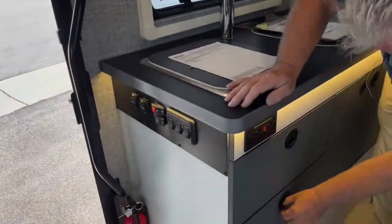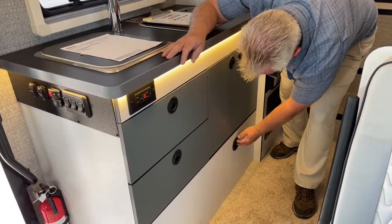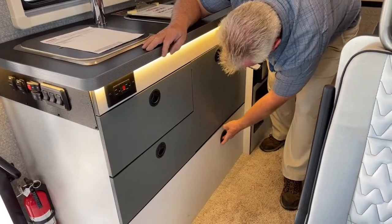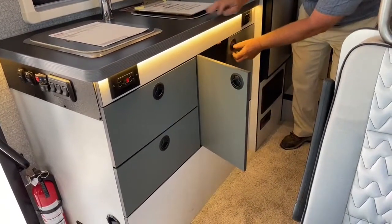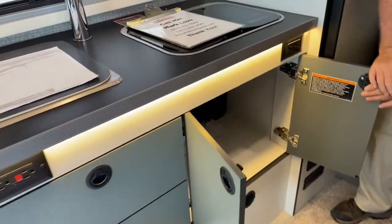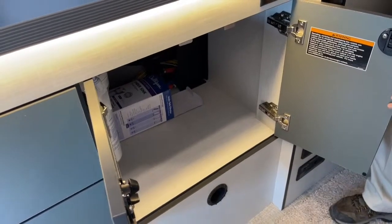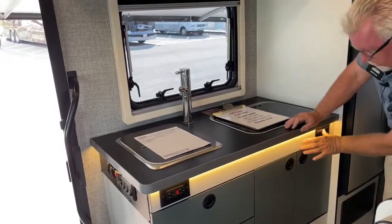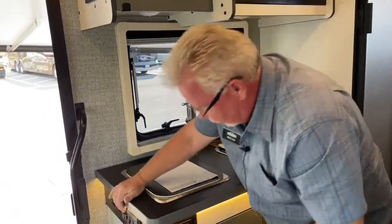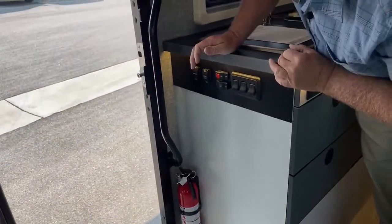And then here we've got some storage drawers. This is another one of our heat vents, and again, it is adjustable as far as being able to close that off or just let in a little bit of heat. Then you've got some more storage here, and it does have a water filter. This filter is just for your drinking water. It's not a whole house filter. Again, a couple of outlets here. Over on this side, we have our battery disconnects, our light switches, our awning controls are right here.